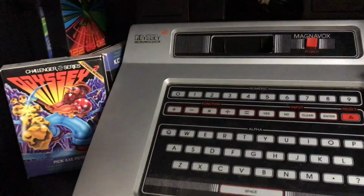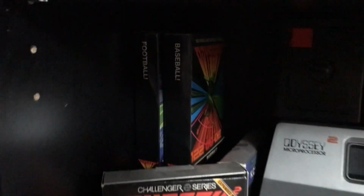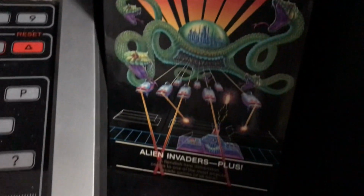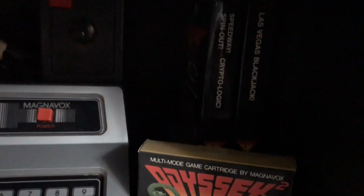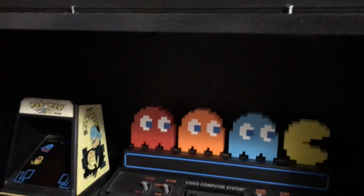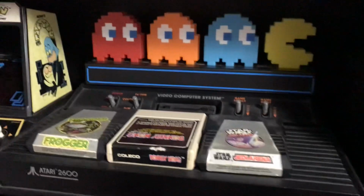Dropping down to another shelf, got our Odyssey 2. Got a couple of these. Some complete in-box games. My wife really likes this system. We actually plugged it in not too long ago with a 1985 floor model TV, and we sat on the floor and played it for like an hour. It was pretty fun.